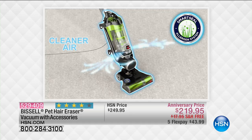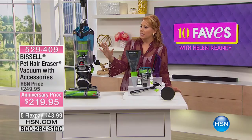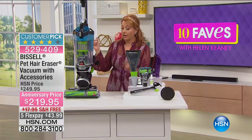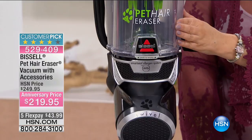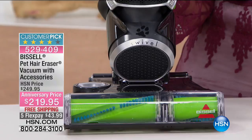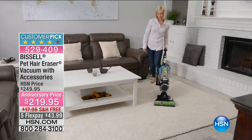By the way, the Smart Seal allergen system is a really big deal because a lot of vacuum cleaners just blow the dirt and dust right into your face while you're vacuuming. What this vacuum does is it seals it. So if you are an allergy sufferer, and so many of us are, this is going to be your best friend also. Even though we say pet hair eraser, it's just a fabulous vacuum. At this price, $219.95, $43.99 to get home.